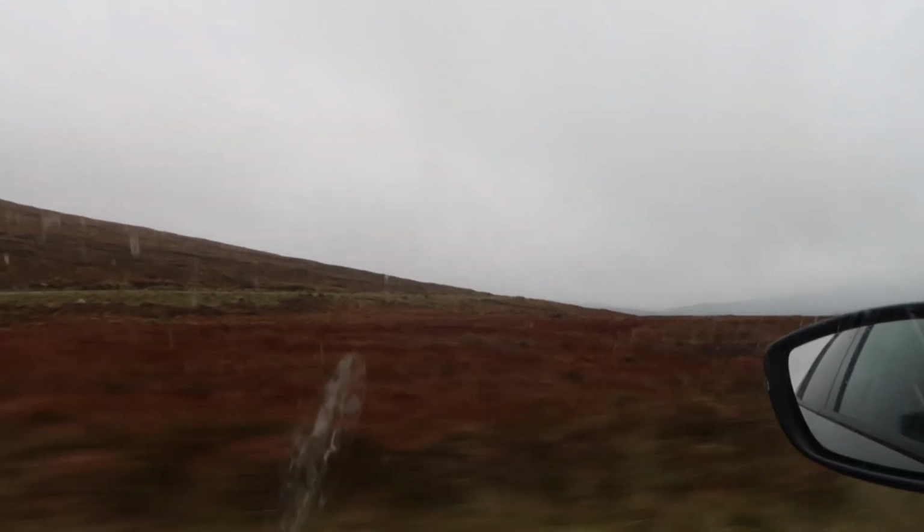Right now we're just driving through Sally's Gap and on Military Road, and we're going to try to make our way back to Dublin. If we see something we may stop, but if not, we are going to head back to Dublin.